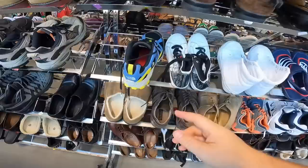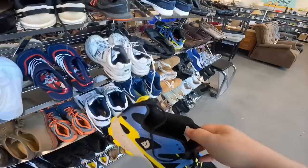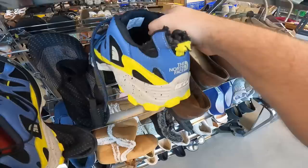Got pretty excited, just found this pair, or the single North Face shoe. Looks to be in good shape. However, the match is over here and it looks like a dog or something got to it.